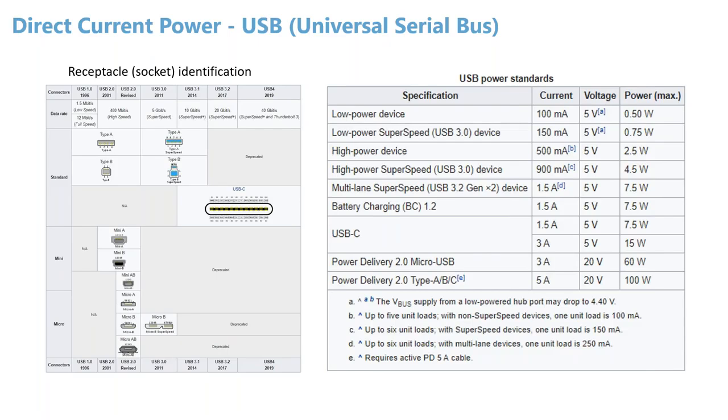The direct current power: USB, Universal Serial Bus. The industry developed specific DC connectors to power all DC devices. The Universal Serial Bus, USB, is an industry standard that established specifications for cables, connectors, and protocols for connection, communication, and power supply between computers, peripherals, and other computers. The standard was released in 1996 with the first generation, USB 1. After that, they followed with more upgrades on USB 2.